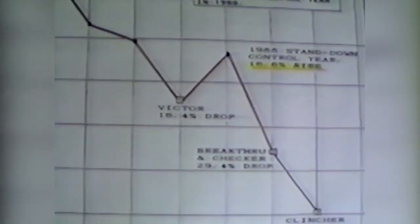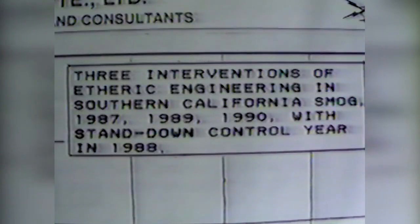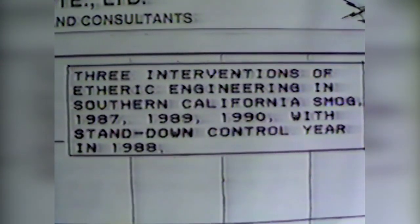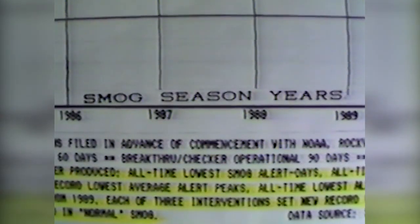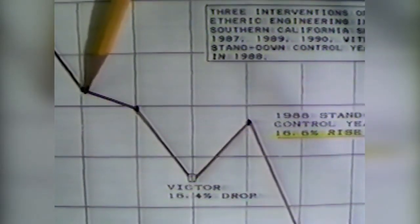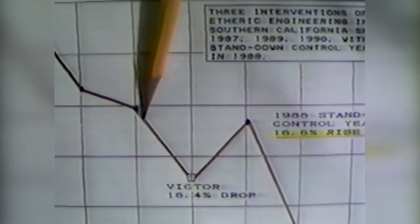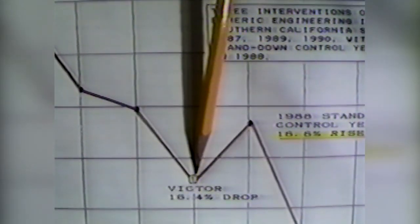And now we have a graph of our 3 interventions in Southern California smog. 3 years, 1987, 89, and 90, with a stand-down control year in 1988. Now let's take a look at this. Smog season years across the bottom, and the vertical axis is alert days per season. Starting in 1986, there was a drop, a record drop to an all-time low, our Operation Victor.